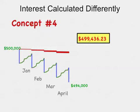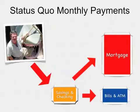And if you look at the blue and green lines, that represents what's happening on a monthly basis. On a monthly basis, you're purchasing a whole bunch of equity, and throughout the month, you're paying off bills with your home equity line of credit, and it's a much smarter system.